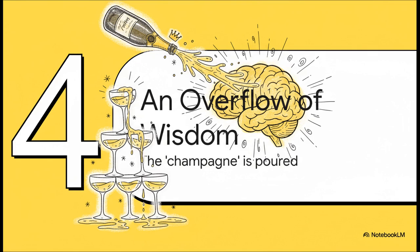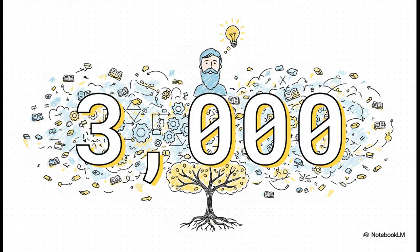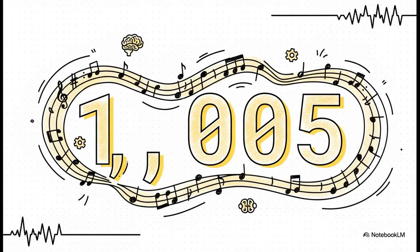So that's the structure. But what good is a tower of empty glasses? It's just a decoration, right? It needs that pour from the top. And in Solomon's case, that champagne was a legendary, divinely given wisdom. I mean, the scale of this wisdom was just staggering. The text credits him with speaking 3,000 proverbs and composing over 1,000 songs. His intellectual and creative output was just immense. This was the very champagne that was about to pour through his entire kingdom.